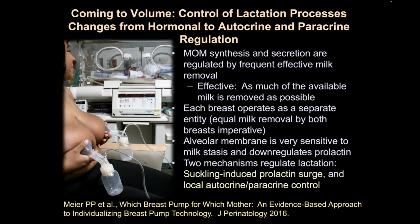So this is common if we see a breast that's had a piercing, or more commonly in the NICU, if we see a mother that might need two different size breast shields on the two breasts. The one that's missized, we can see less milk coming from that breast because of the fact that the breasts are not being equally stimulated, and the downregulation of milk supply occurs at the individual breast.